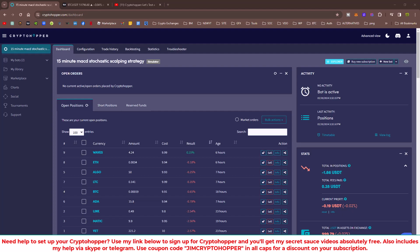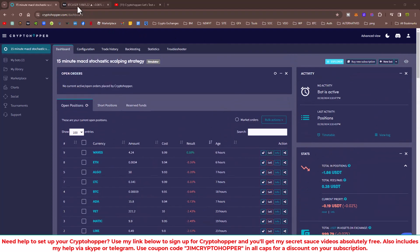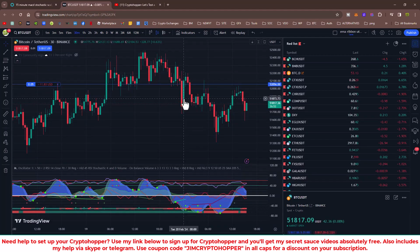Welcome. This is the 15-minute scalping strategy results that we set up yesterday, and it's been 23 hours, and I can already see this bot is not doing too well, and I already know why. It's because since we started the bot at around 4:30 yesterday, my time, which is 23 hours exactly ago.